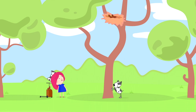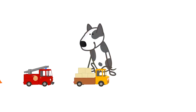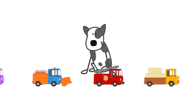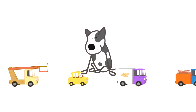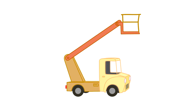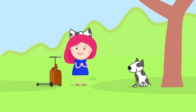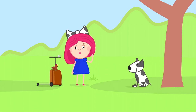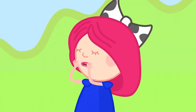The nest is very high. Who will help us get up there? Great idea, Spotty. We need a car, which is called a boom truck. Let's say it together. Boom truck!